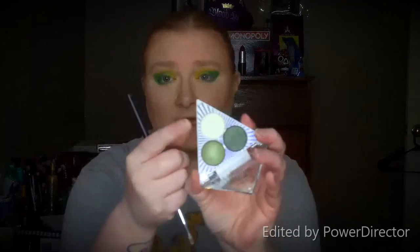Okay. I'm going to clean off that brush, and then I'm going to go into this Wet n Wild Trio. This is the Jade Trio from their gem collection. I'm going to go into that whitish shimmer. It has a green shift to it. Let me see if it'll pick up on camera. Kind of chalky, but of course it's not going to pick up on camera. But it has like a green shift to it. This trio is all shimmer shades. And so I'm going to go into this one and do my inner corner highlight.